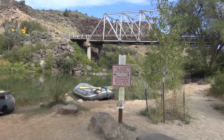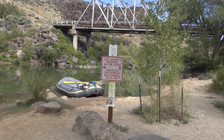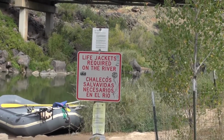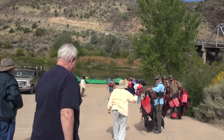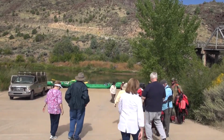Now we are at the Taos Bridge drop-off point, where life jackets are required beyond that sign. We're at the edge of the Rio Grande River, getting ready to go floating for an hour and 15 minutes. We've been doing whitewater rafting here for over 50 years, and these things I'm going to talk about have never happened on this trip. So if it does, congratulations.